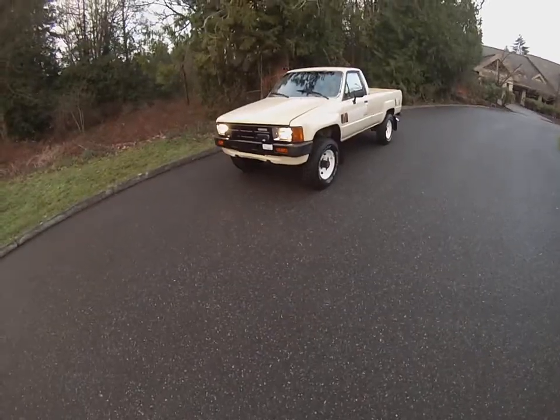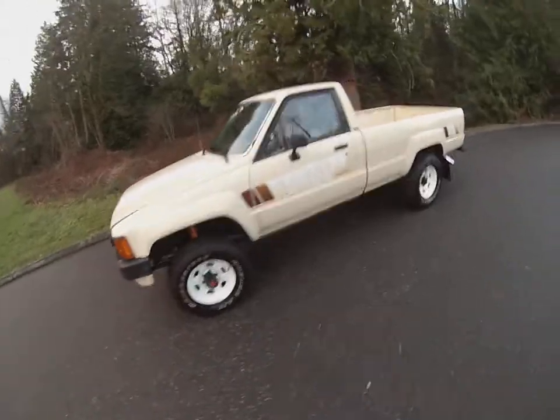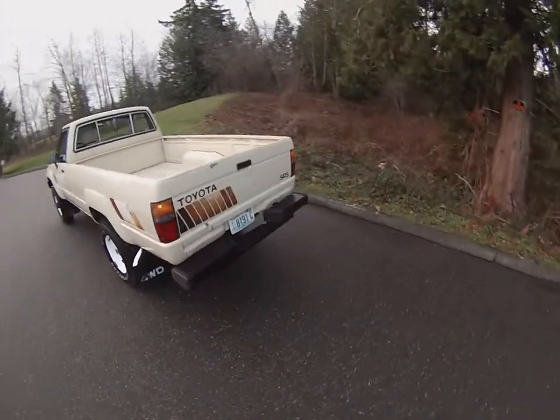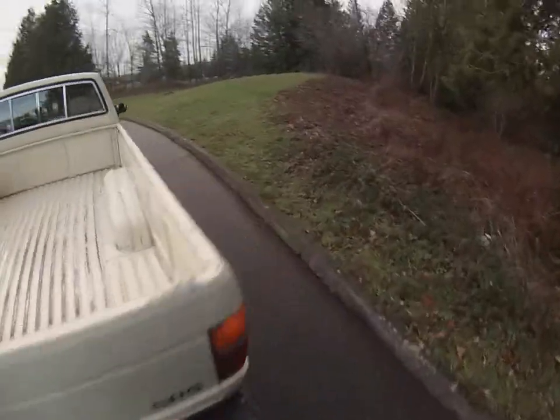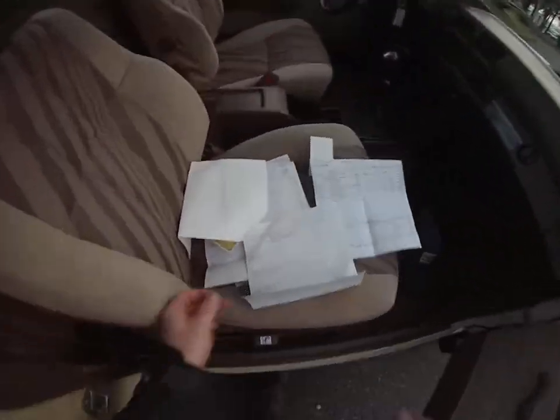Alright, here we are in a run and drive video of our little 84 Toyota 4x4. One owner, all original survivor. You can see all the lights are working. You can see it's running nice and clean. Got it warmed up, got the heater going. But just some of the receipts I just want to show you.